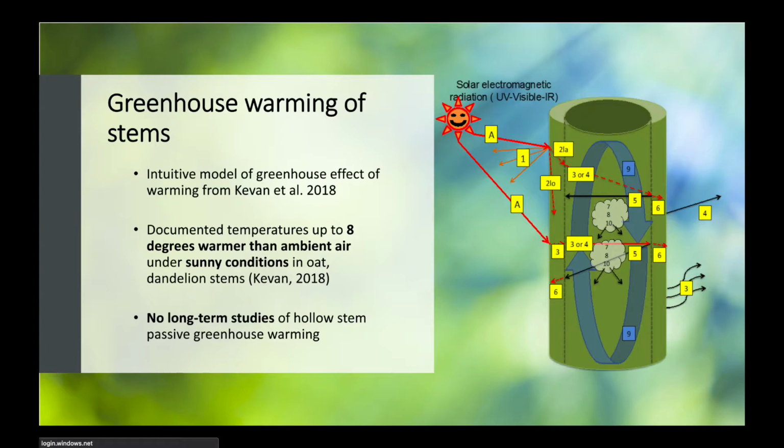Now, the greenhouse warming of stems is an intuitive model of the greenhouse effect of warming in plants presented by Kevan et al. in 2018. The image on the right of the screen shows the pathways of heat transfer that occur within the stem. Now, these individual heat transfer processes are difficult to measure directly, so in my project I will address this by simplifying the model presented by Kevan et al.